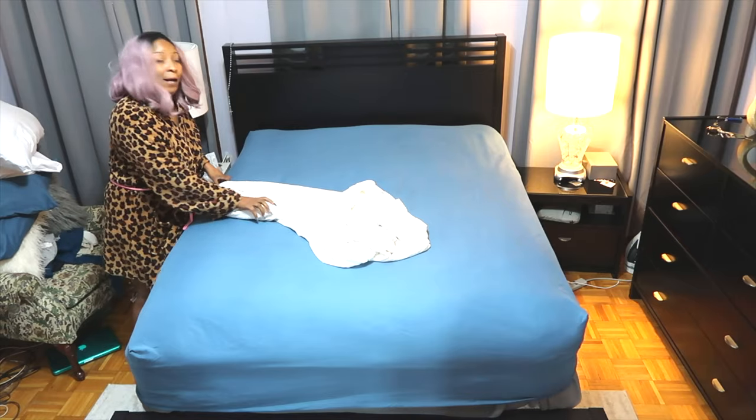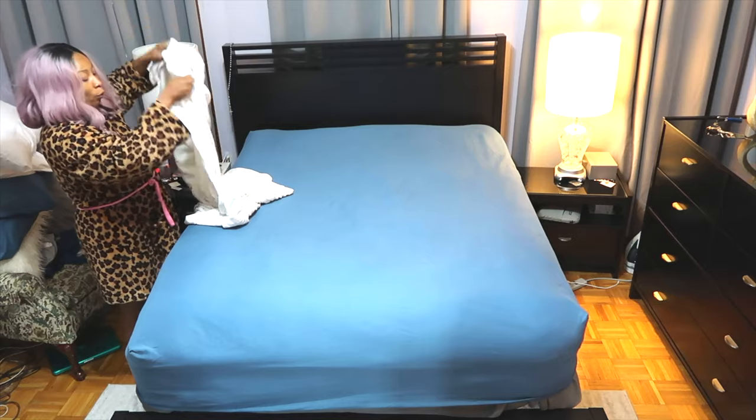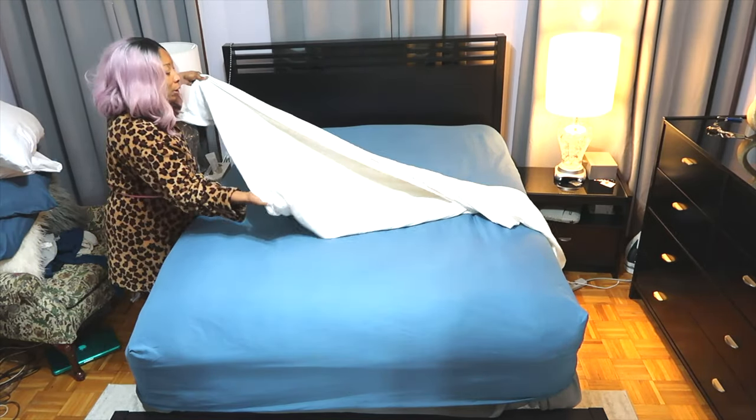I like a little color in my bed, but I like sleeping on white sheets, so I normally have a white sheet.